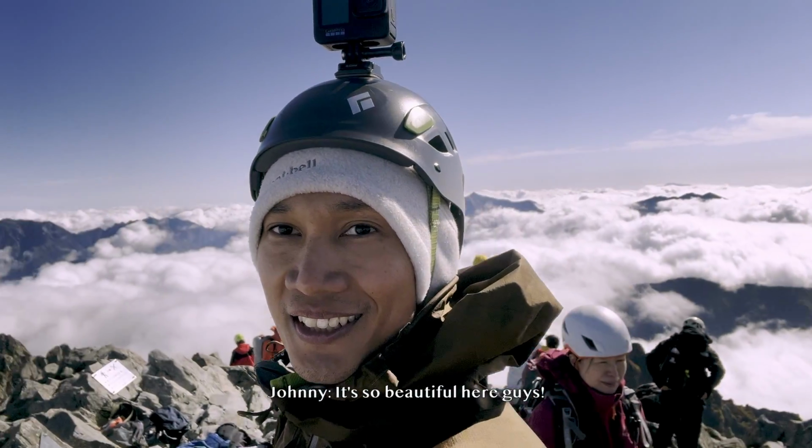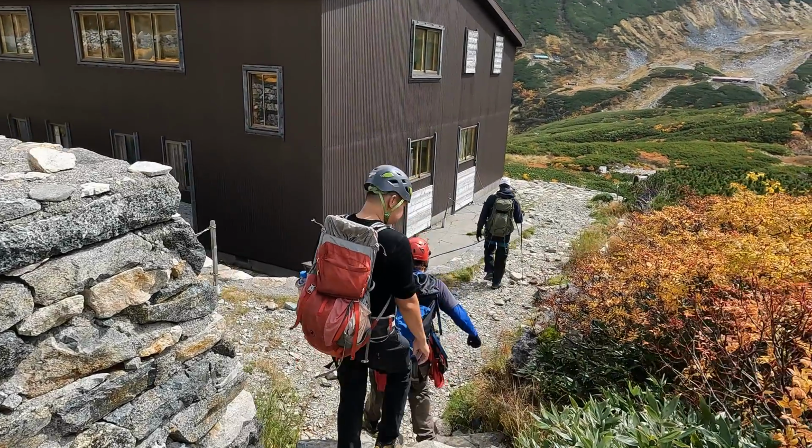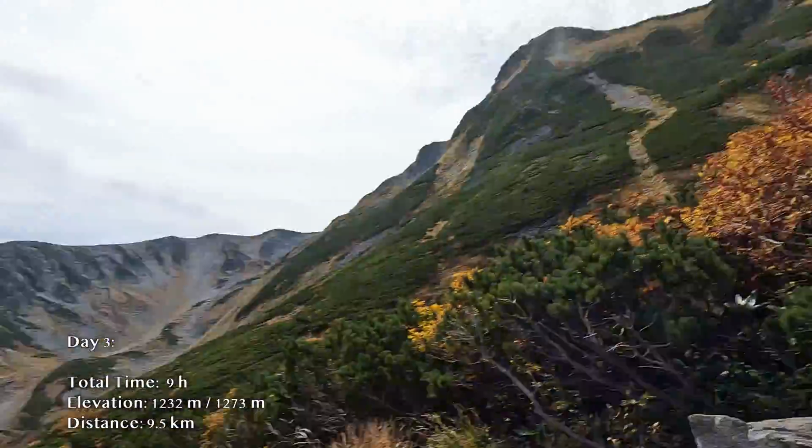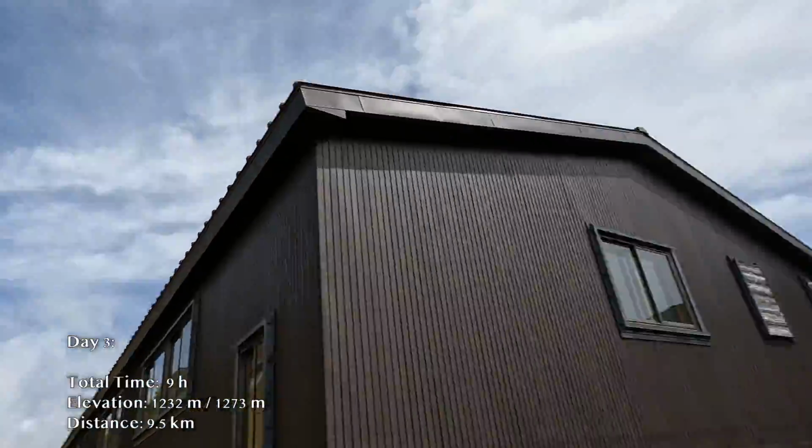So beautiful. We made it! We made it! We just climbed Tsurugi!